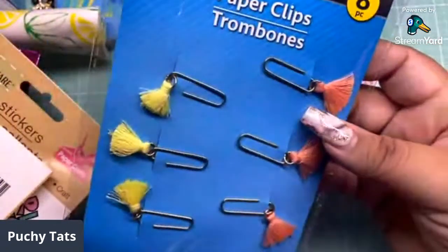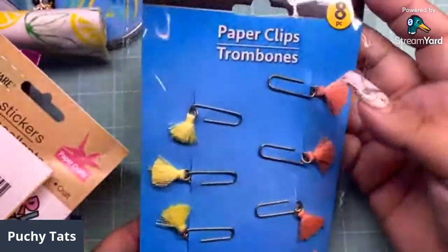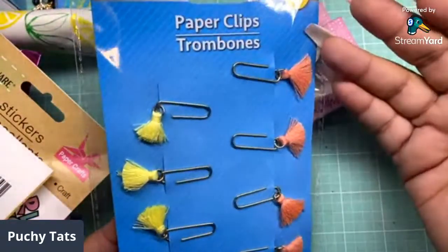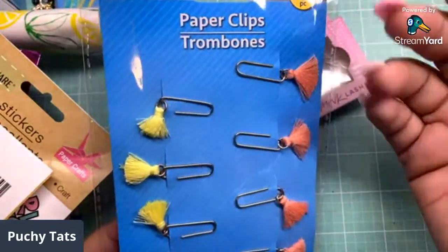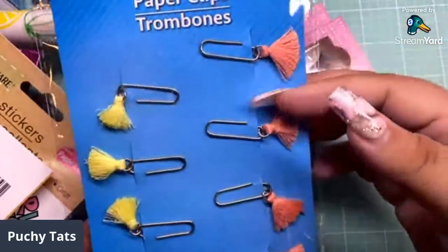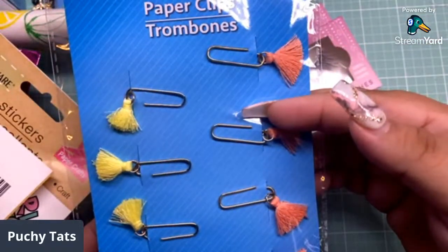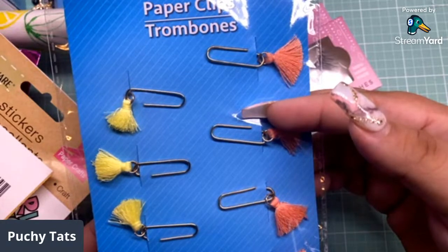They had these little paper clips with the tassels. And they had these before, but the tassels are much smaller. So if you want tassels in your stash, this is a great buy. Because for $1, you'll get 8 little mini tassels and the paper clips as well. Okay? For your projects. I haven't done it, but someone in your swap did it.